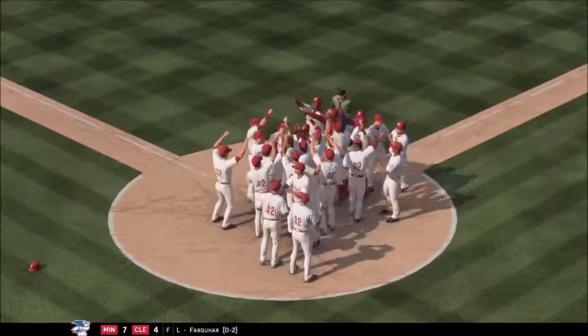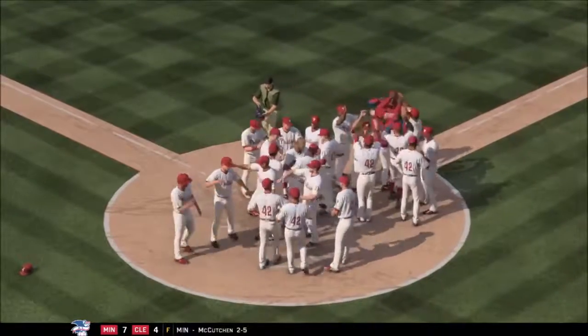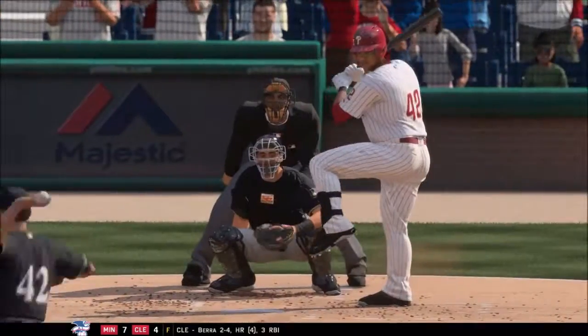And this is exactly what you're looking for in extra innings. Actually, it's what you're praying for, really. One big swing sends the folks who stayed here home happy as he wins it with the walk-off homer.